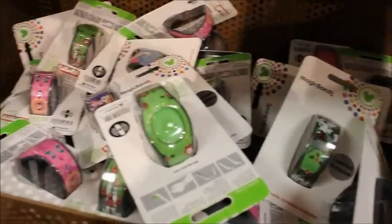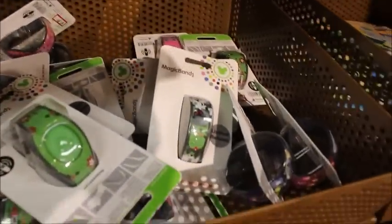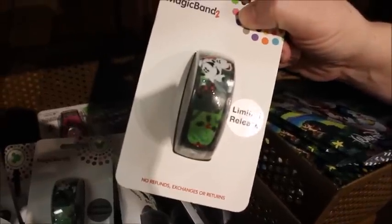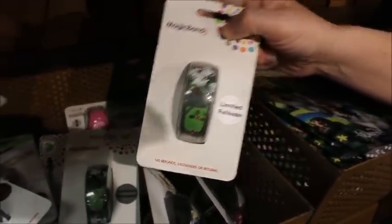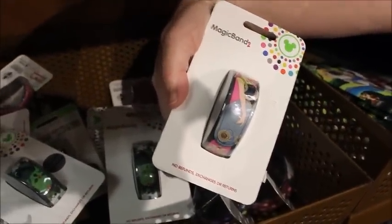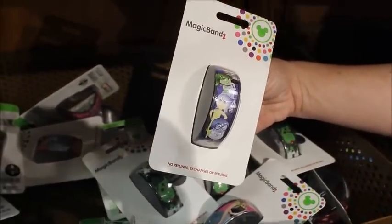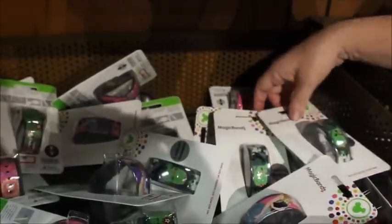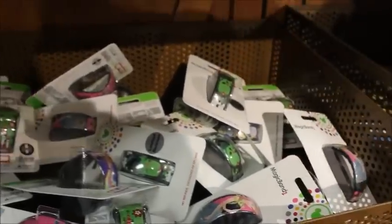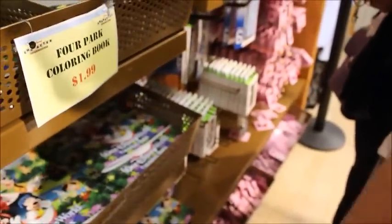Magic Band bin. I'm trying not to block the light here. But they have Christmas. Would you hold that, Mom, so I can clear the screen? It's $7.99 for the Christmas one. Okay. They also have Anna from Frozen. That one's cute. And then Inside Out. Those are cool. Very cute. There's a lot of ones in here. I normally don't see this many Magic Bands. So very cool. And then they have the little bandits down there. Yeah, over here. I'll have to swoop in there in a second.